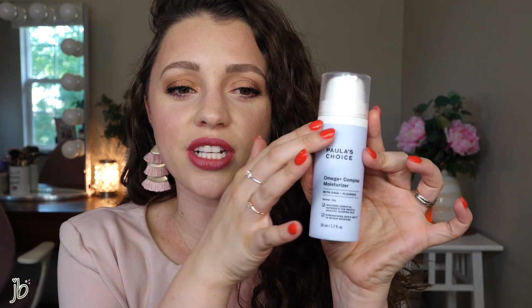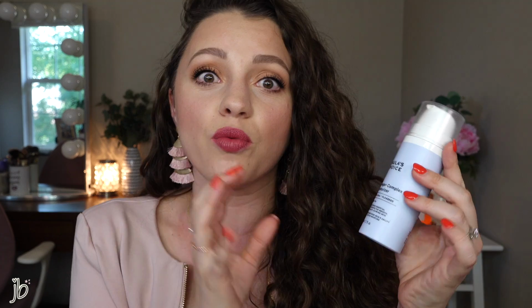I love the packaging. I love that Paula's Choice has updated the way their products look because I've told you this before, but there's something about when the label looks very sciencey and boring, that I'm like, ugh, I'm so shallow, and I know that's terrible, but it's just kind of cleaned up, it's really simplified, and I'm really drawn to it now, so good job, Paula's Choice.